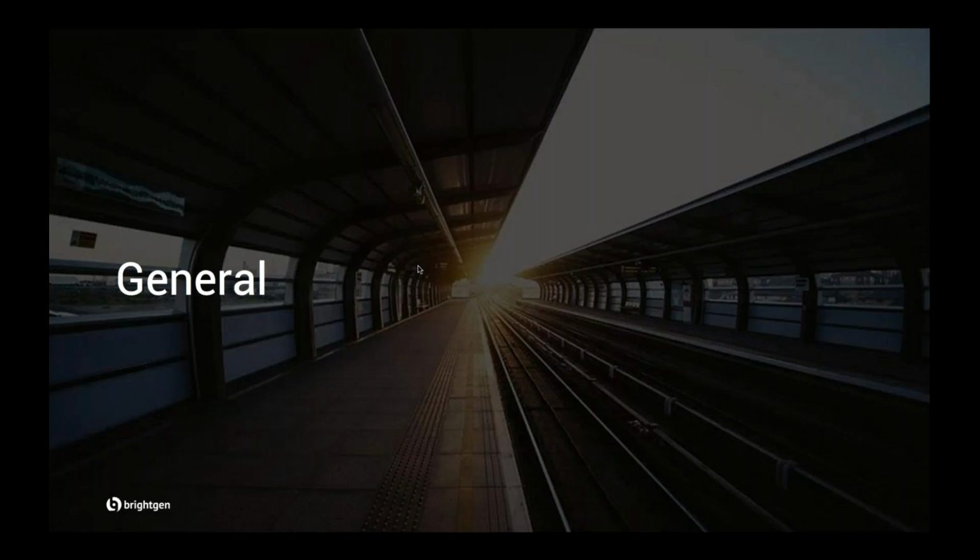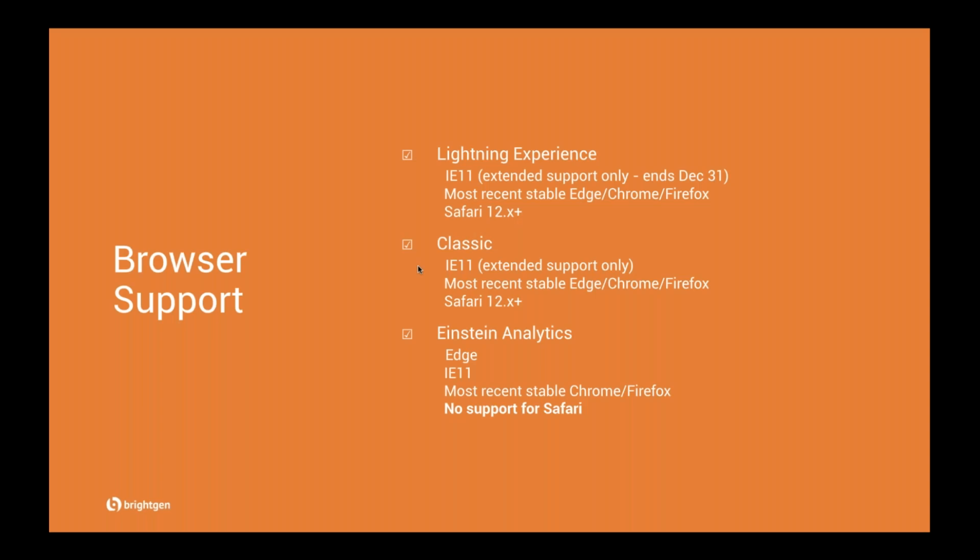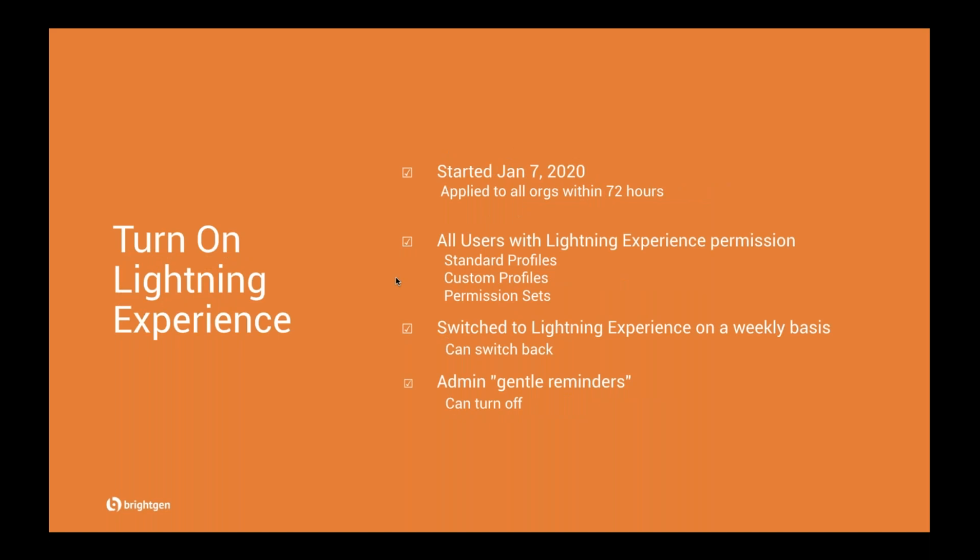Okay, so next up we have some general changes. First off, supported browsers. I won't go through all of these, but a key point is that if you've extended support for IE11, you've got less than a year of that left. The Turn on Lightning Experience critical update. So if you've been to any of our webinars in the last year or so, you'd have seen us talking about this most of the time.